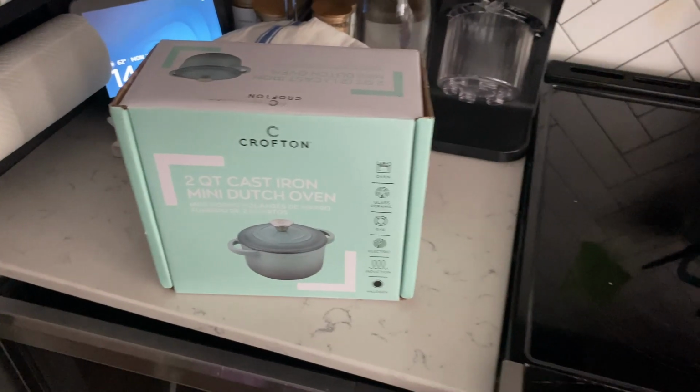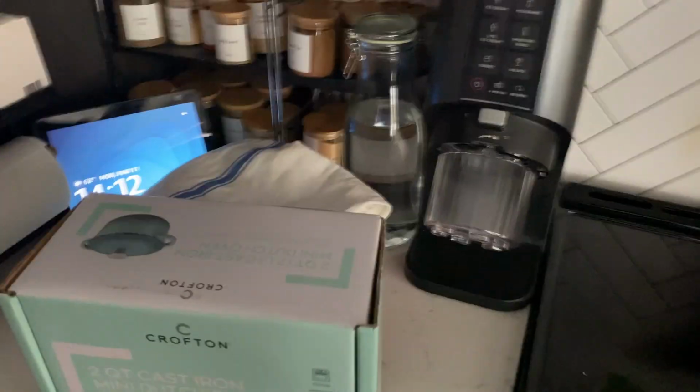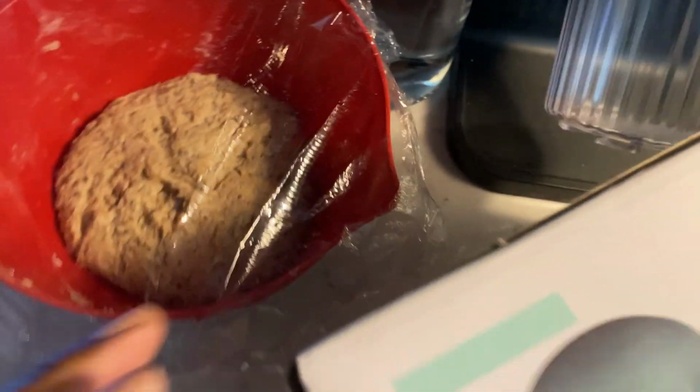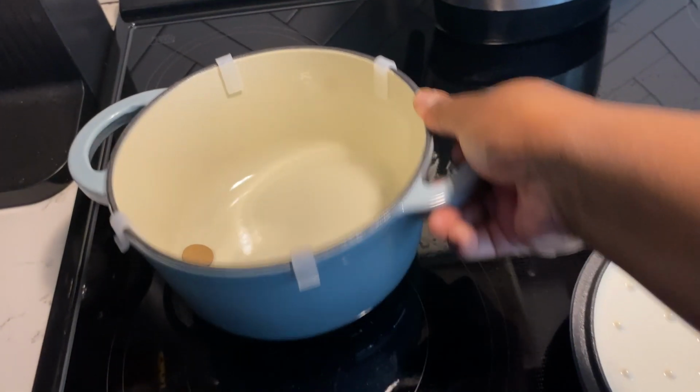I'm going to open it up, take a look at it, take a look at the bread, see where we're at. Yeah, there's not that much bread, it's pretty small, so it'll probably be just fine. Let's take a look. Okay, but why is this so cute?